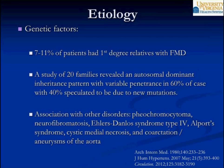And finally, we also suspect there might be some genetic association, as FMD has been associated with certain other disorders such as Ehlers-Danlos syndrome, Alport syndrome, or coarctation and aneurysms of the aorta.